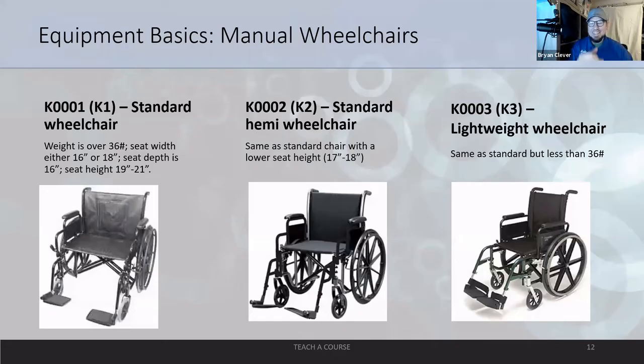Equipment, yay. All right, so your K1s. I put these all in their K codes because that's how the ATPs are going to refer to them. Your K1s are just your basic run-of-the-mill hospital chair. They're heavy. They're not adjustable. Everything on this page is meant for temporary use only. It is not meant for a full-time user.